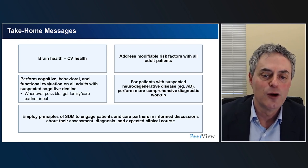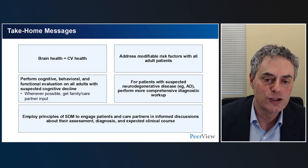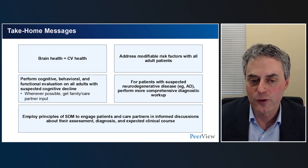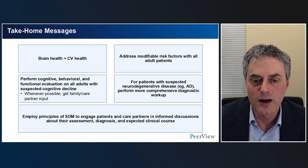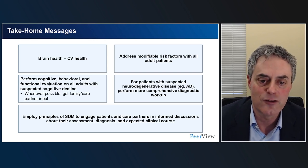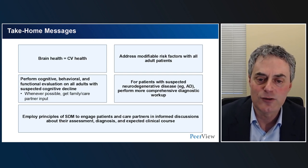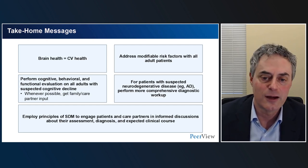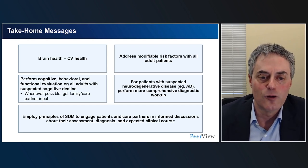And when patients have suspected neurodegenerative disease such as Alzheimer's disease, it's really important to offer the option for a comprehensive diagnostic workup. You really are going to want to employ shared decision making in those situations to engage patients and care partners in informed discussions about their assessment, the diagnosis, and their expected clinical course.